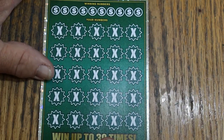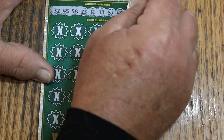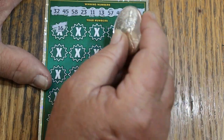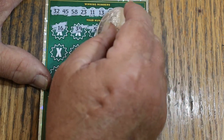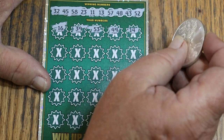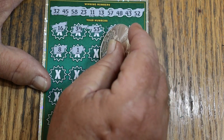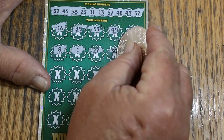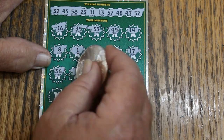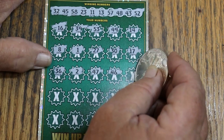Alrighty, last ticket. I'm going to get it back to back. That would be helpful. Randoms 32, 45, 58, 23, 11, 13, 57, 48, 43, and 52. Sixteen, thirty-nine, fifty-three, forty-nine, and 14. 8 and 1. 27 and 30. 17 and 36. 2, 47, 46, 20.